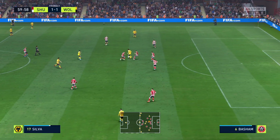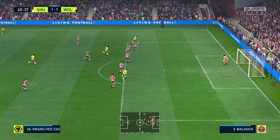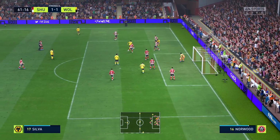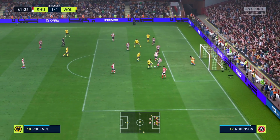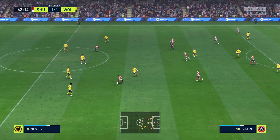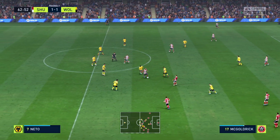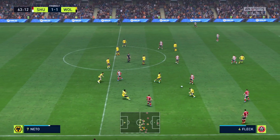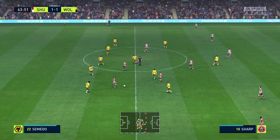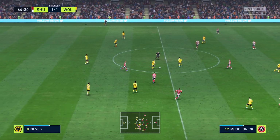Neto, Wang Hee-chan. Well, that is how to run at defenders. Can he put them in front? Oh, blocked it! Fleck. Now McGoldrick. Sharp. Oliver Norwood. John Fleck. And snuffing out the danger.